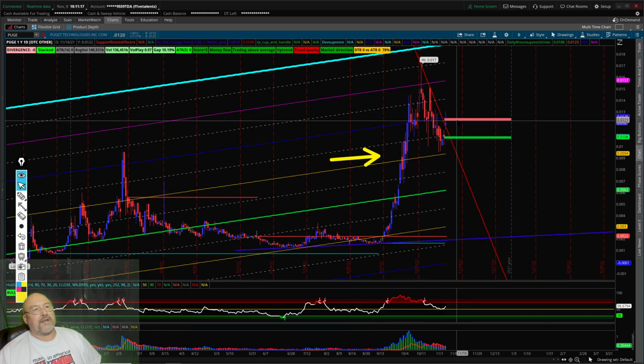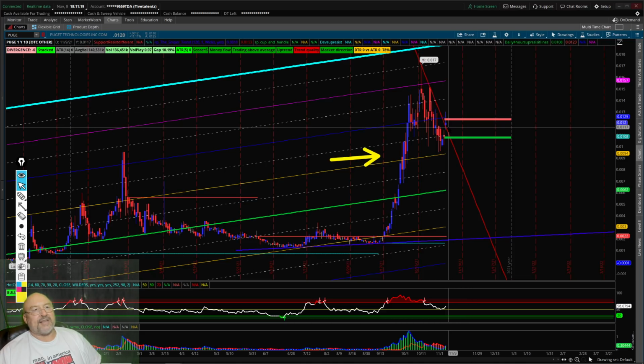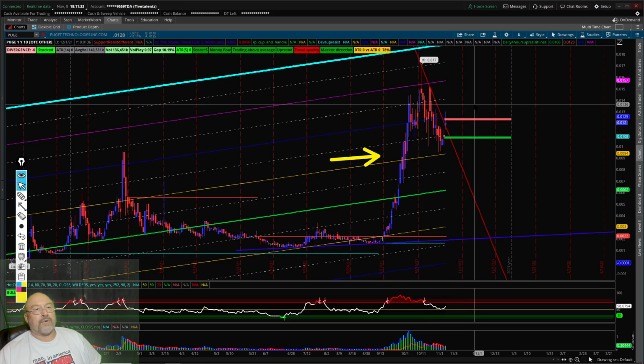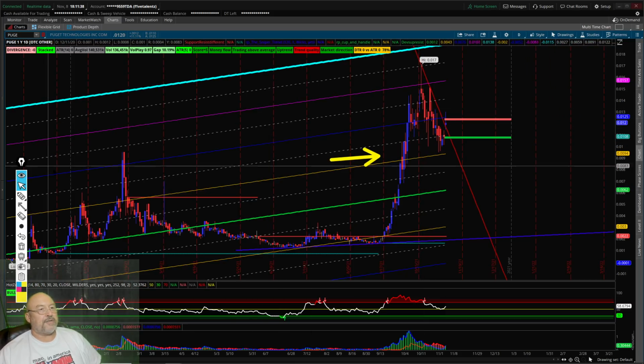If you're not in it, that might be a good place to get in. If it comes back down, then I would wait for 0.0108 area to see if it bounces. If it bounces off there, then you got in right on support, a really good sign that this might get ready for the next run. So PUGE is getting ready to run.